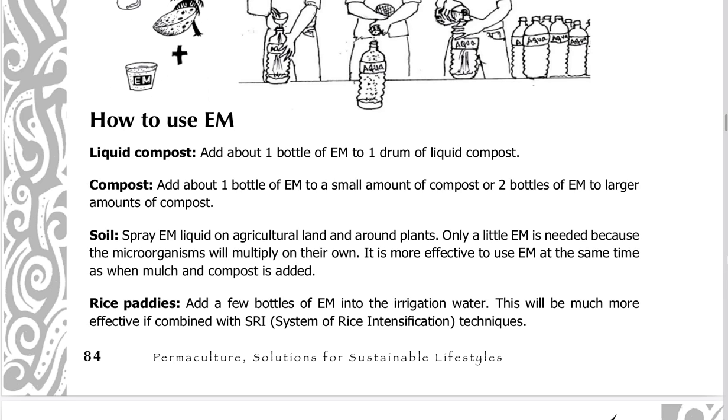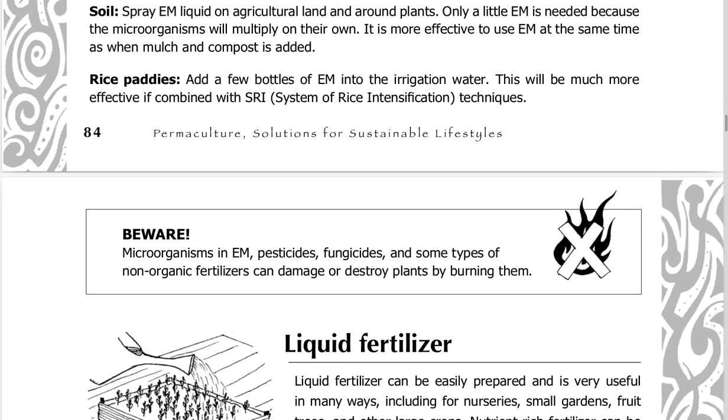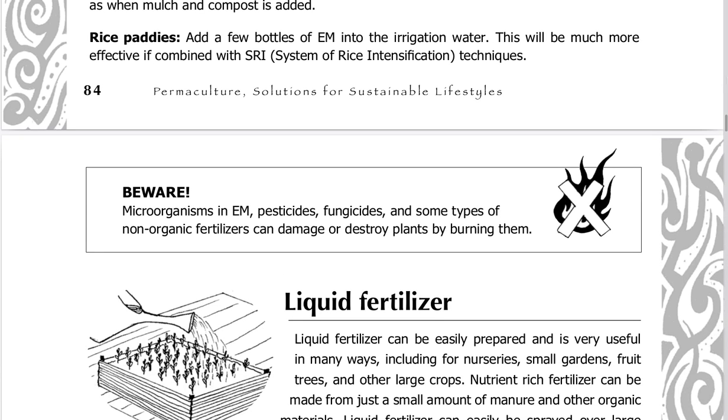Rice paddies: add a few bottles of EM into the irrigation water. This will be much more effective if combined with SRI, System of Rice Intensification techniques. Beware, microorganisms in EM, pesticides, fungicides, and some types of non-organic fertilizers can damage or destroy plants by burning them.